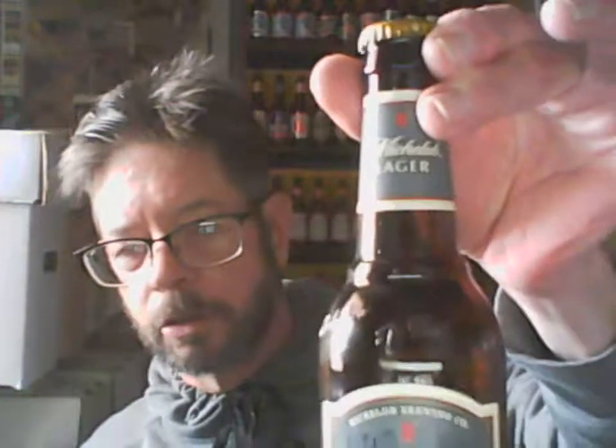This Michelob Lager, 4.8% alcohol. No corn, no rice, all malt. Now, with those Strisselspalt and Hallertau hops. Schlitz uses Mount Hood and Willamette hops.